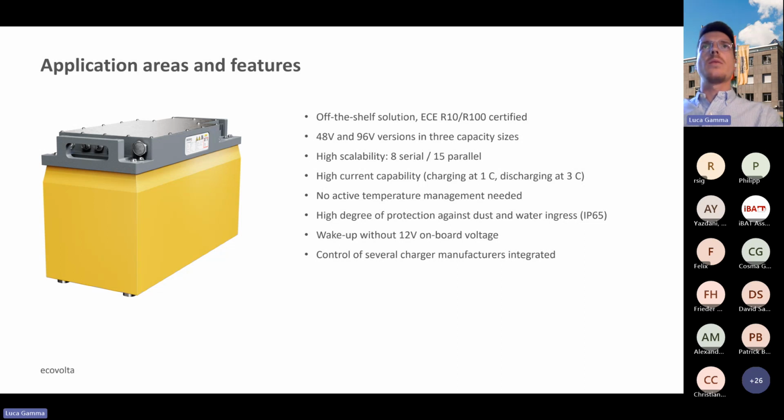Then you see here that we have written that no cooling is required. It's always a point that we will discuss with the customers, so that we look for the optimum setting for the customer's vehicle. Then wake up without 12 volt. That means that the BMS is powered directly by the high voltage battery itself. We are not dependent on an onboard lead acid battery. And we've implemented a lot of chargers on the BMS side, so there is nothing to do, only connect the CAN bus from the charger to the battery, and the battery will communicate with the charger to charge itself.